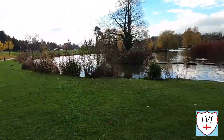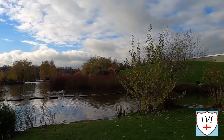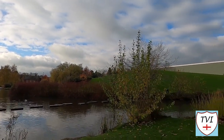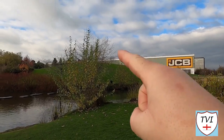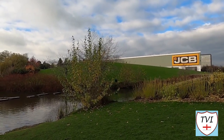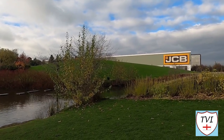And here's another interesting fact about JCB. If you look over here, you can see, in the distance, a windsock. And the reason there's a windsock there is because this little mound you can see in front of the main building is a helipad. And that, yes indeed, that's the helicopter we saw yesterday. And that's where they land, just there.